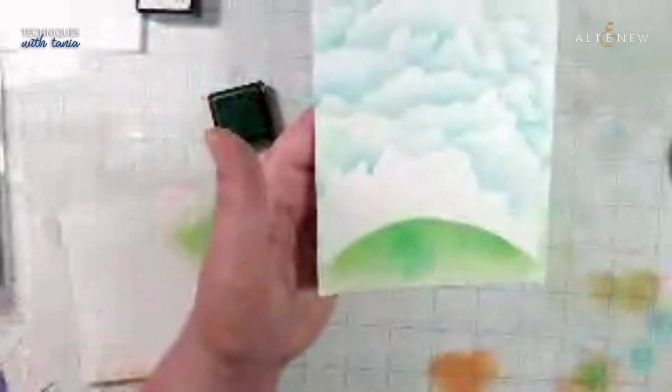I'll show you what I'm talking about in just a second. All right, here we go. All I'm doing is adding in a little bit of this just to give it a different color. And so when I pull this away, you can see that I now have a little hill, right? Very, very super easy. So I got my cloud scene and I got a little bit of hill.